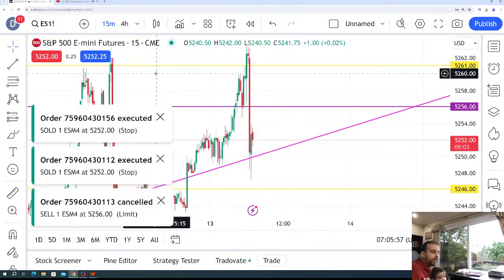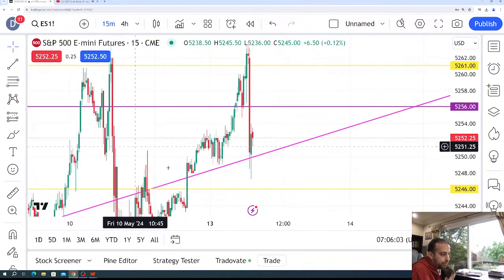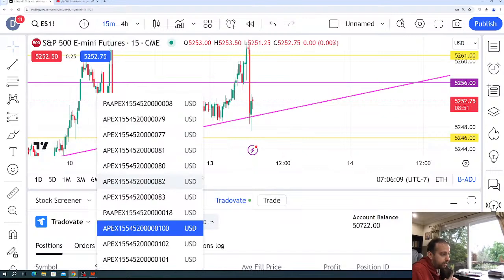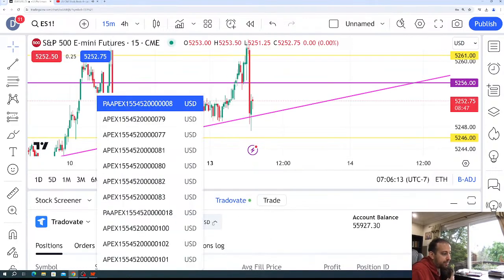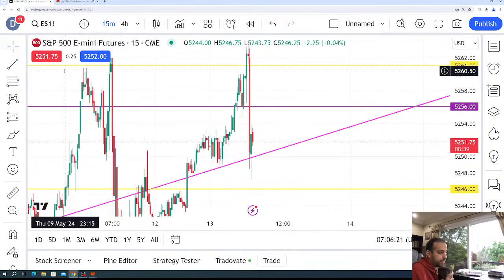There we go. So see, got stopped out on the second account. Like I said, there's a high probability that today just ends up being chop and low quality, no follow through. And the key is being able to recognize those. If you can recognize those days in advance, you will save yourself a lot of trouble.